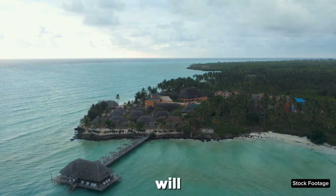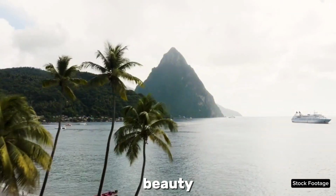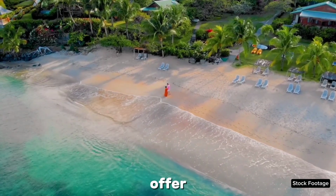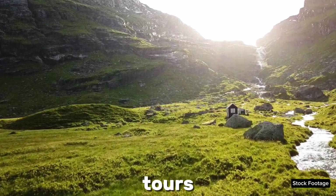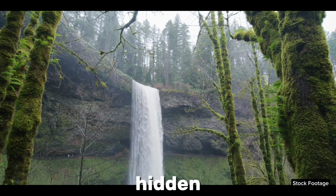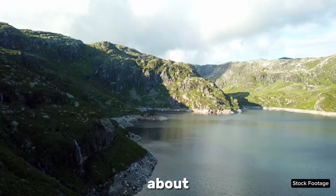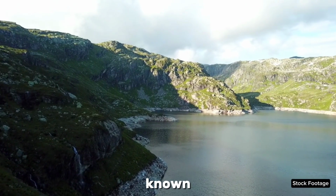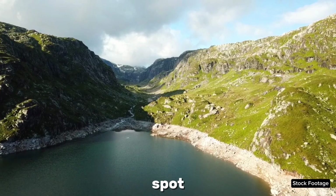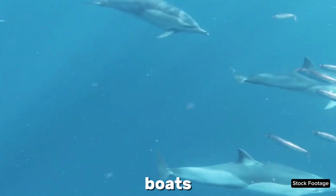Nature enthusiasts will be thrilled to know that the resort is surrounded by stunning natural beauty. The Sierra Madre Mountains provide a dramatic backdrop and offer opportunities for hiking and eco-tours. Imagine trekking through lush tropical forests, discovering hidden waterfalls, and spotting colorful wildlife. And let's not forget about the marine life. Banderas Bay is known for its whale-watching opportunities. Depending on the season, you might spot humpback whales breaching the surface or playful dolphins swimming alongside boats.